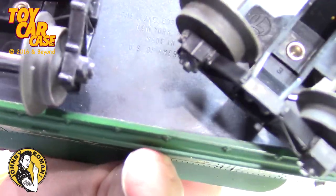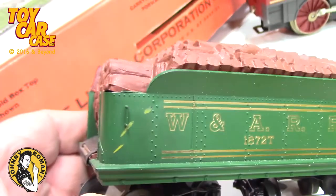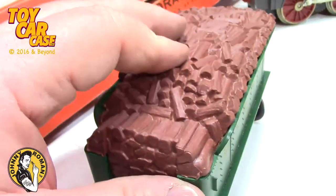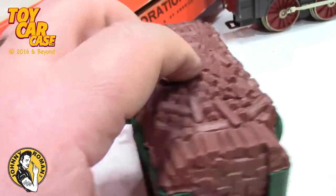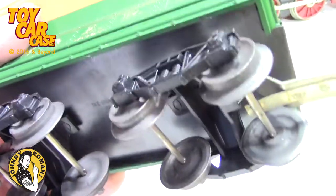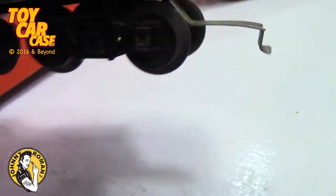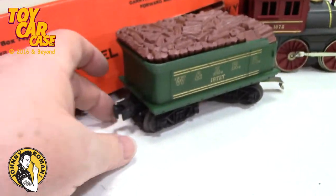1872 T. Got the Lionel Corporation, New York. Made in the USA of America on the bottom. So this is kind of a soft rubber, which is interesting. Look at that. Simple latching, just a little piece of metal kind of hooks into place.